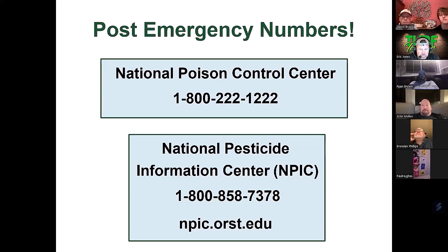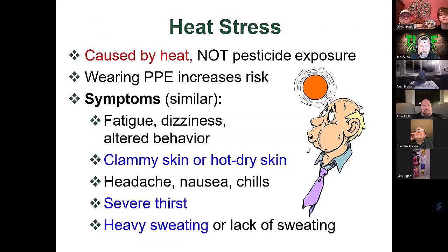But good information from Washington State and Oregon State puts out a lot of information for pesticides. With heat stress caused by heat, not pesticide exposure, wearing all this extra PPE does increase our risk. It's hot. The guys are trying to get done. They may move a little bit faster. They see they've got several more houses to go on their route sheet. They are ready to get done and they're hustling.